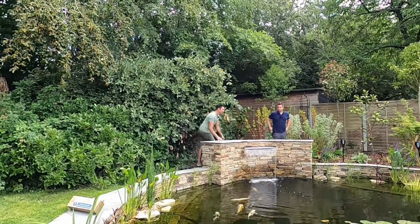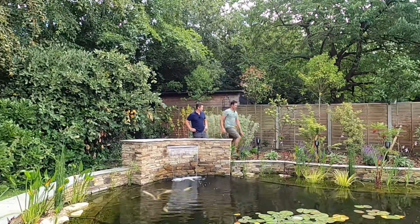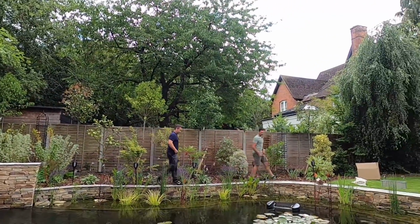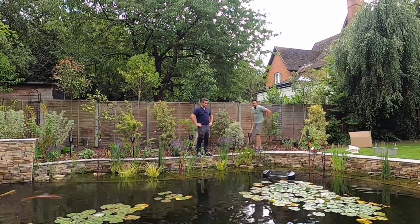And how have you found the skimmer? Good. Has it been useful? It's not the prettiest thing in the world, I'm not going to lie. No, you lose them in the pond though, don't you? Yeah, I think I've now become accustomed to its presence, and in fairness, the pond looks great with it. It does make a difference, doesn't it? Yeah, absolutely.